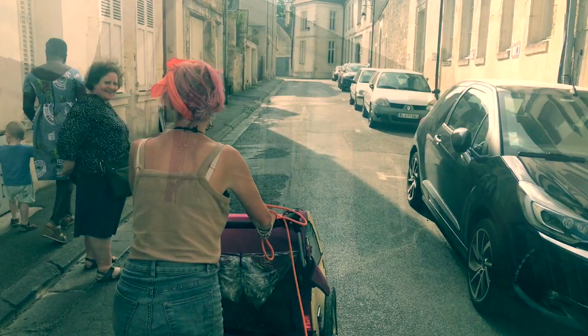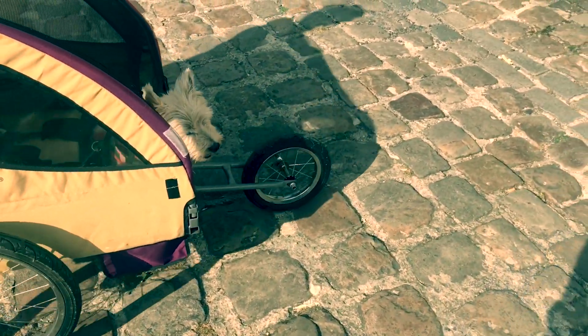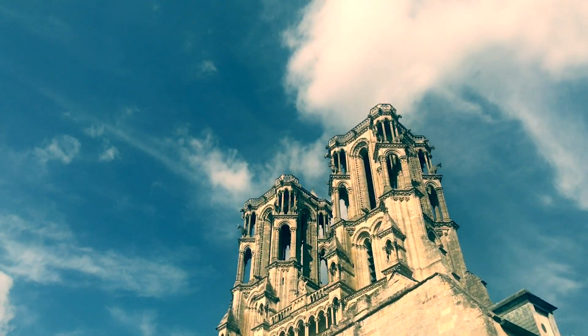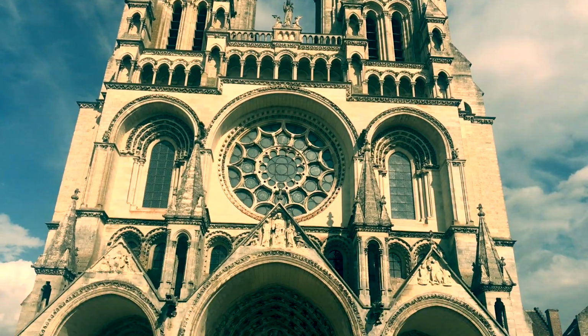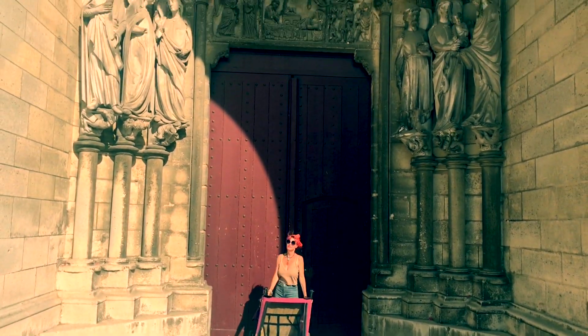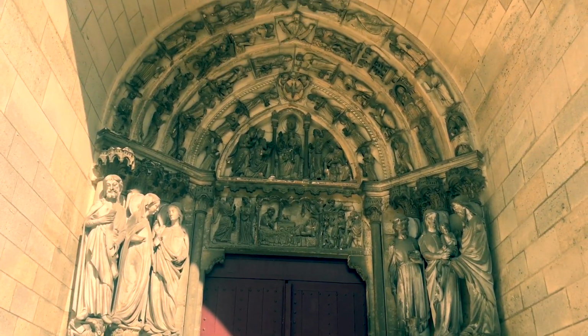The city is located in northern France and has more than 80 listed historical buildings inside the city walls. The Notre Dame is said to be one of France's finest Gothic cathedrals and is even older than the famous Notre Dame in Paris.